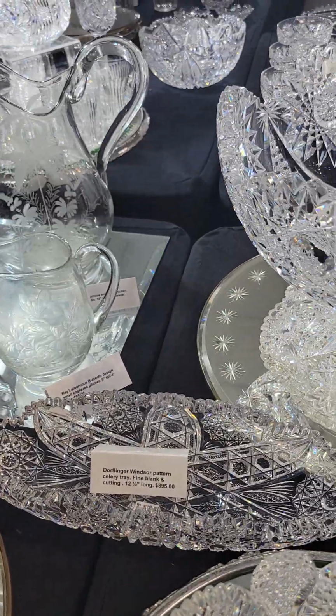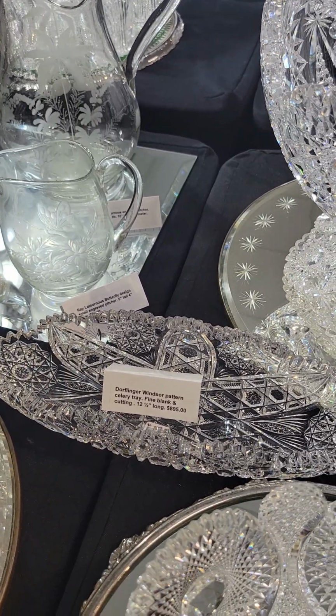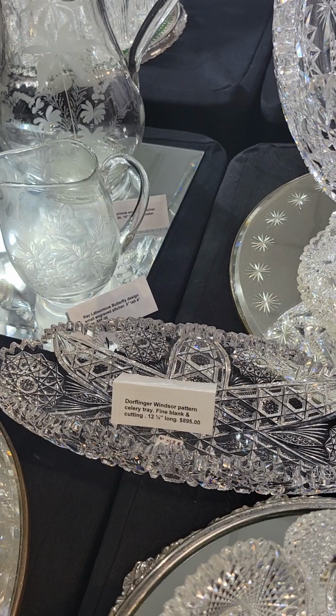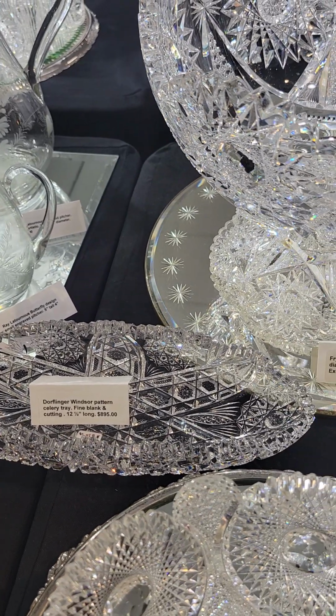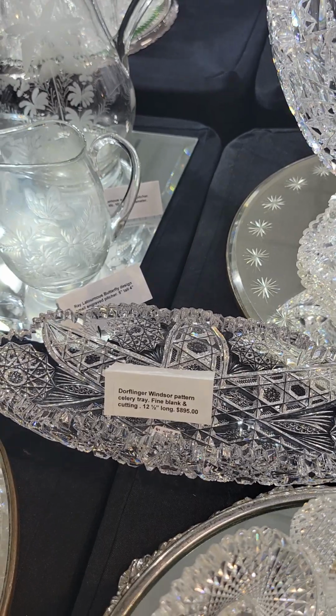Rare Dorflinger pattern on this celery is Windsor. It's 12.5 inches long, heavy blank, really nicely cut. It's $8.95. I'll do a show special of $5.95.